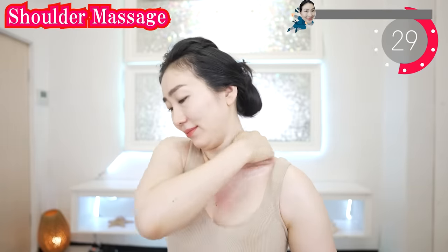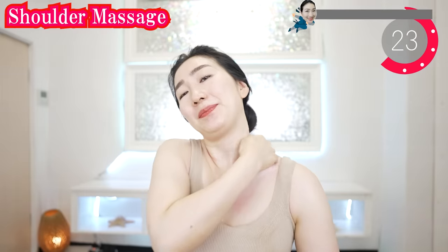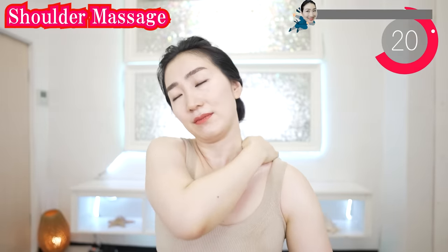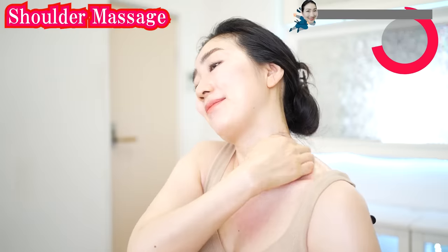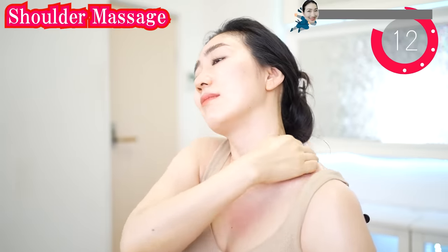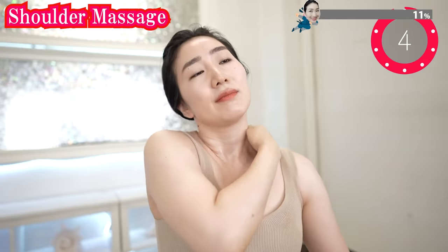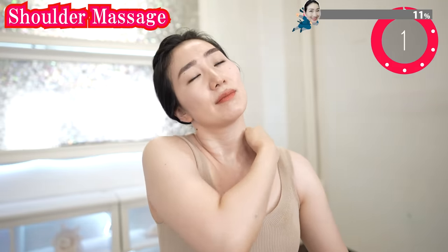And put enough oil on your shoulder and hand like this and massage like this. Breathe deeply. If your shoulders are tense, then your face gets sagging. So let's release your shoulders. And now, do the other side.